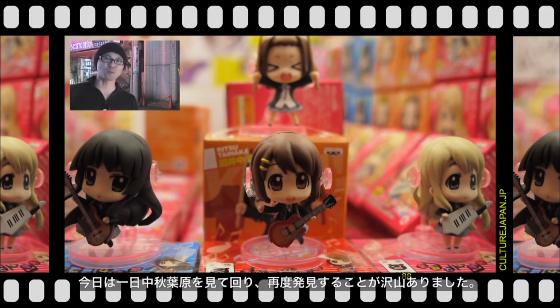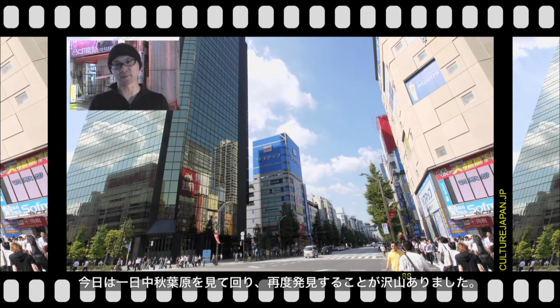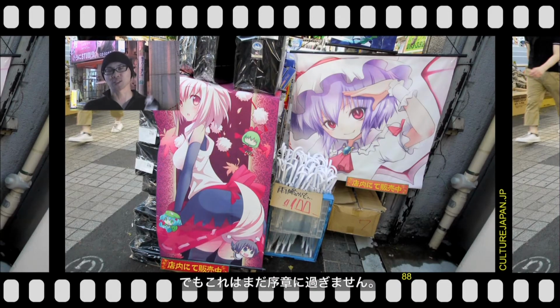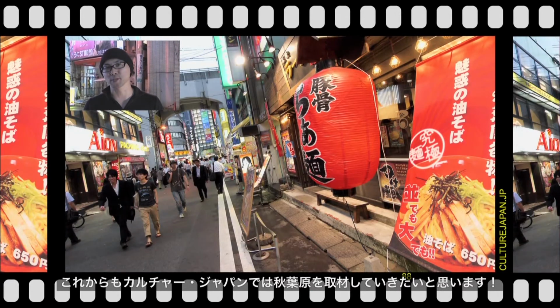Alrighty, so we've just spent a whole day in Akihabara. We got to see a ton of absolutely gorgeous stuff today, but we've just scratched the surface and there's still a ton to see, so we're going to come back for some more scratching of that surface, and we'll see more in a future episode of Culture Japan.